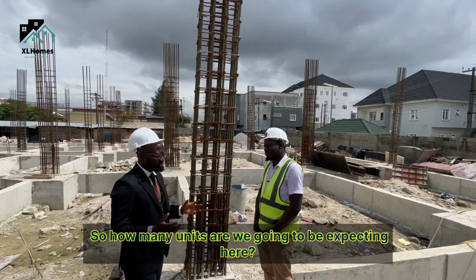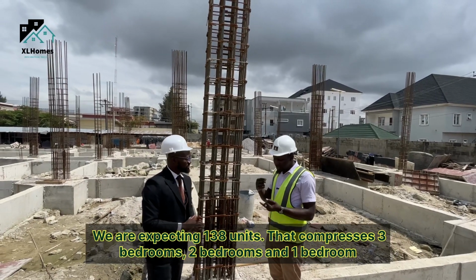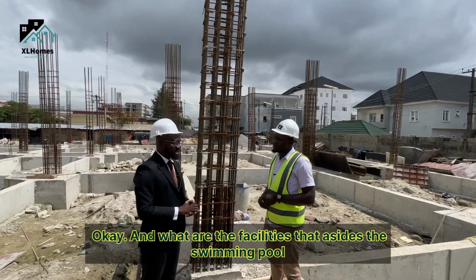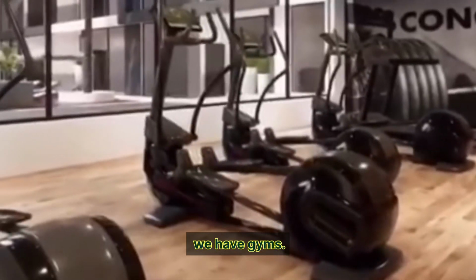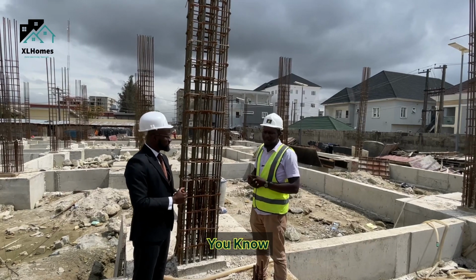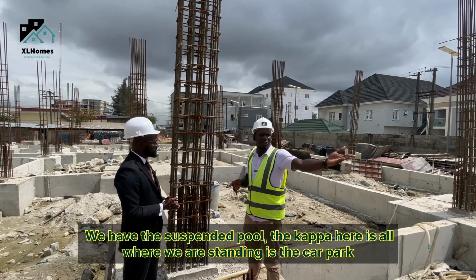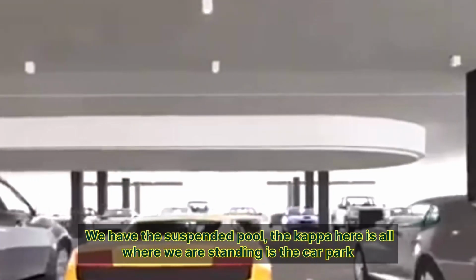So how many units are we going to be expecting here? We're expecting 128 units that comprise 3-bedroom, 2-bedroom, and 1-bedroom. Okay. And what are the facilities aside the swimming pool? The swimming pool, we have a gym. We have a cinema. We have a suspended pool, and then the car park here is super amazing. All where we're standing is a car park.